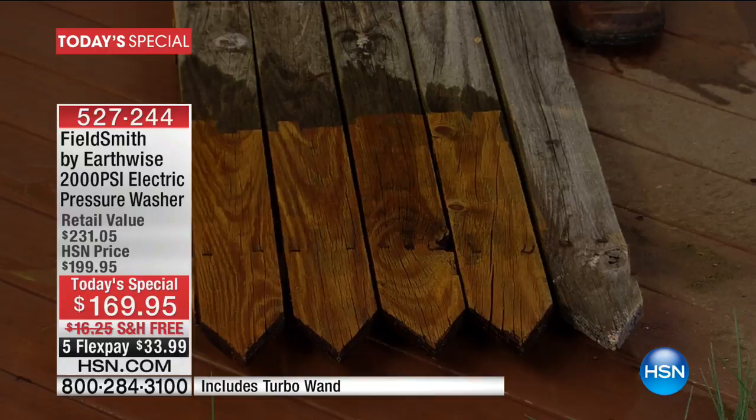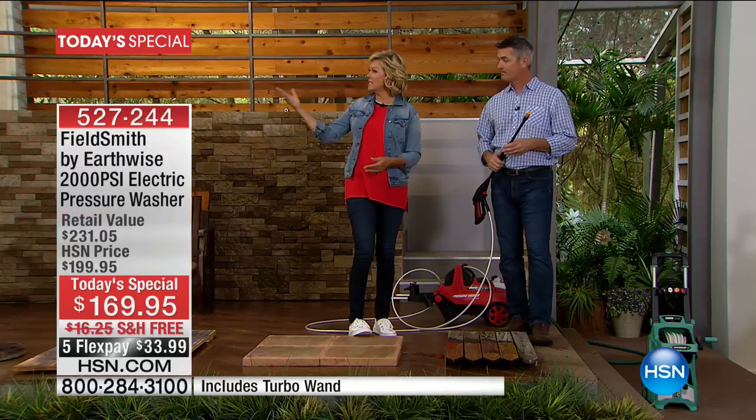That's a great point, because you really do need to treat the surface if you are going to repaint. Whether it's wood, whether it's slate, whether it's any kind of surface. That side of that house looks like it needs some help. We're going to get to that.